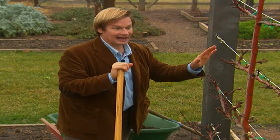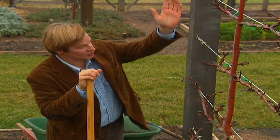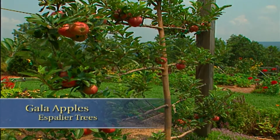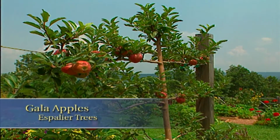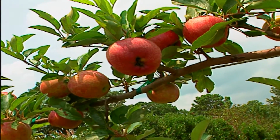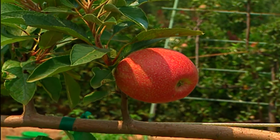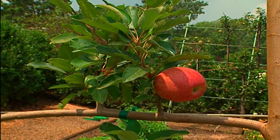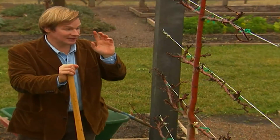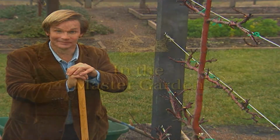Now these are my gala apples, and these are grown in an espaliered form. This shape is called a cordon, and we've just cut them back, and in just a month or so they're going to burst forth with lots of blooms. These buds will begin to swell, white flowers will cover these limbs, and soon to follow will be tiny little green apples, and then by summer it'll be loaded with red fruit. Now these apples are delicious eaten right off the tree or in pies. Now that's a pretty sweet deal.